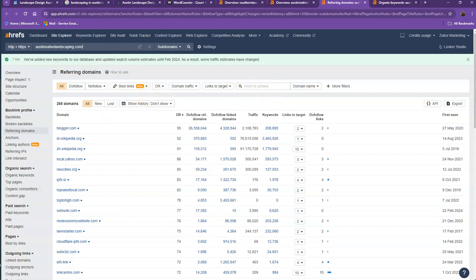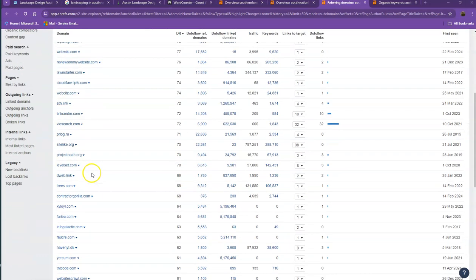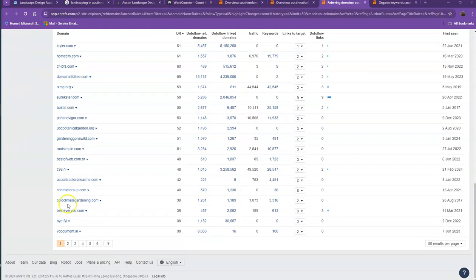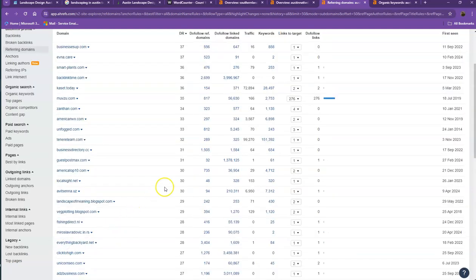Starting off with the strong backlinks. These are all the directories they're currently listed at that actually brings them a lot of attention and a lot of traffic, of course. That's why they're also ranking higher in the searches.